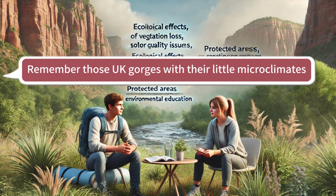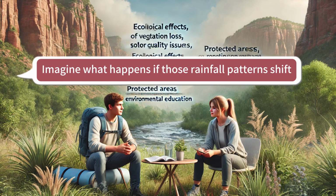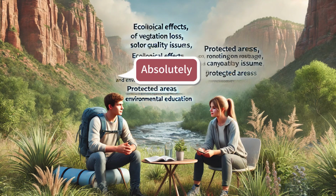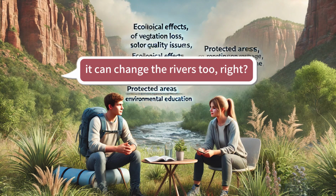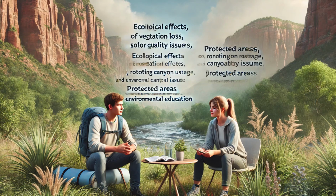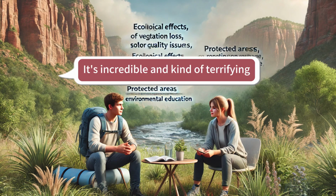Remember those UK gorges with their little microclimates and those rare plants? Imagine what happens if those rainfall patterns shift or if the temperatures get too high. It's kind of scary, isn't it, how fragile those landscapes really are? Absolutely. And it's not just the plants either. When the water flow changes, it can change the rivers too, right? Yeah, I see what you mean. More erosion, maybe even flash flooding. And we're already seeing some of that happening, especially in places like the American Southwest. Yeah, those flash floods are no joke. They can completely reshape a canyon overnight. It's incredible and kind of terrifying.